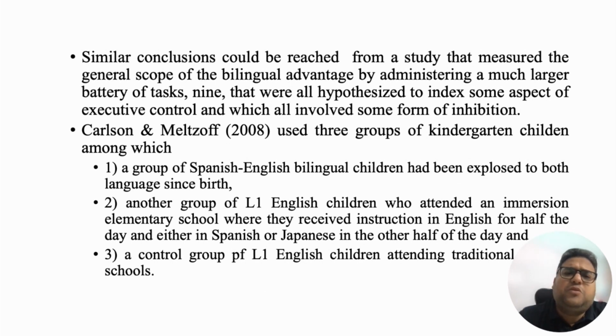Now, obviously, similar conclusions could be reached from a study that measured the general scope of bilingual advantage by administering a much larger battery of tasks, say 9 tasks in all, which were all hypothesized to index some different aspect of executive control, although all of these 9 tasks involved some type of inhibition.